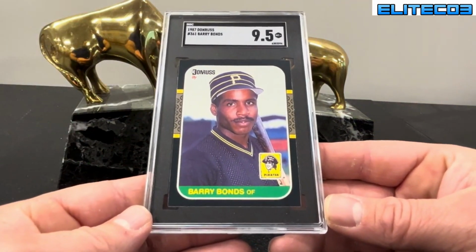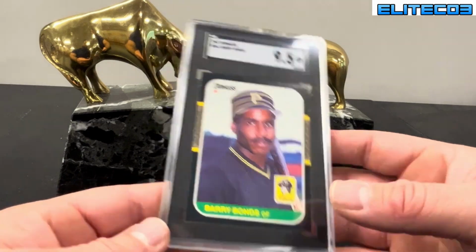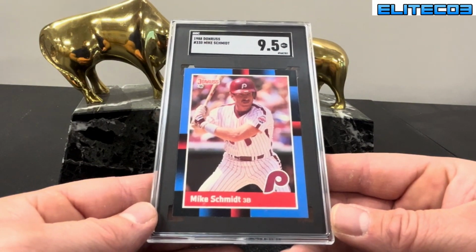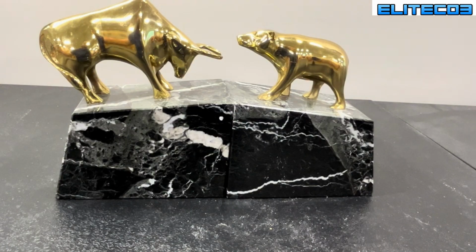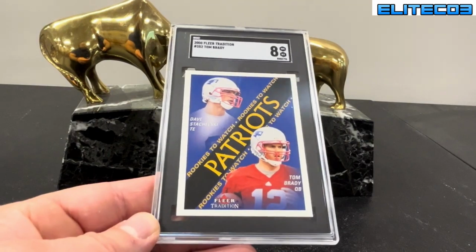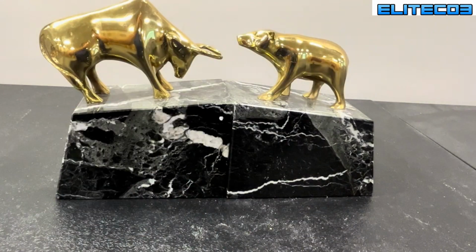Barry Bonds rookie, '87. Probably a $35 card. I would just guess. Mike Schmidt, '88 Donruss. Centered up perfect. Tom Brady, Fleer. I've actually struggled with this card. It's always off-centered. That one's no different.